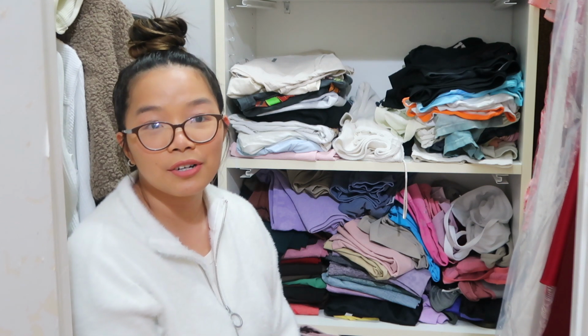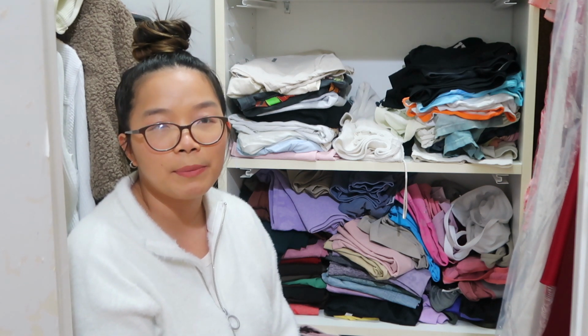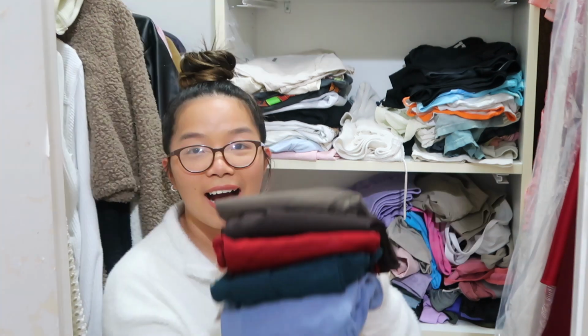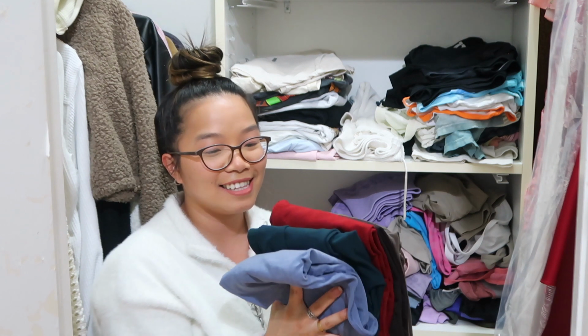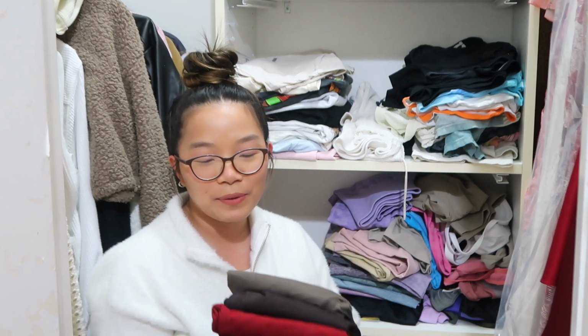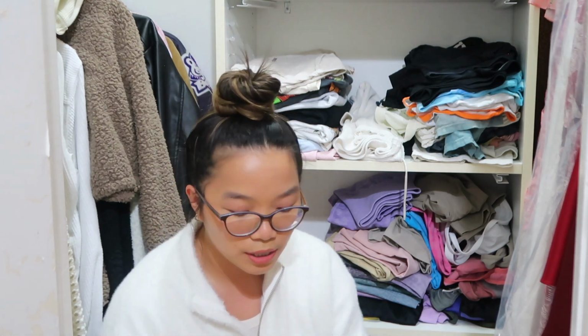I already decluttered a lot and put them on my Whatnot show a while ago, maybe last fall or something. I actually have these Alphalete leggings, and this is basically one for every day of the week, but I do have a few in the wash.